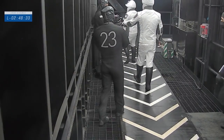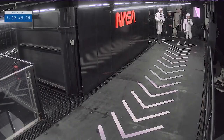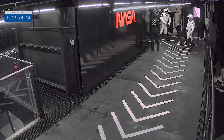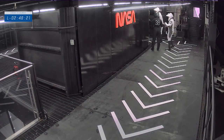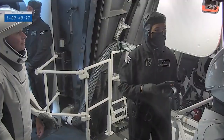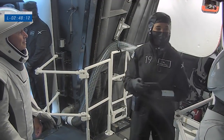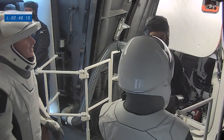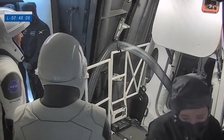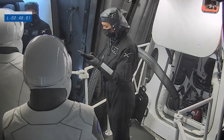And they'll be stopping to use the phone. Shane and Megan already had the opportunity to do that. That phone is up where you see the person in the black suit. That looks like Jessica Meir, number 38, part of the closeout team at the pad. And this is a shot inside the white room. Astronaut Shane Kimbrough to the left of your screen, and to the right you can see the side hatch of the Crew Dragon Endeavour is open in preparation for the next milestone, which will be crew ingress in just a few minutes.